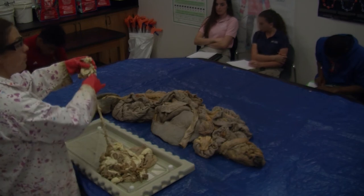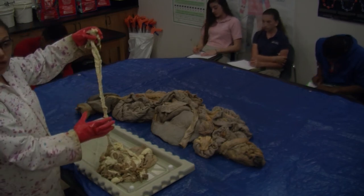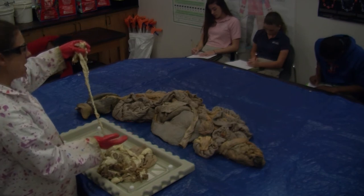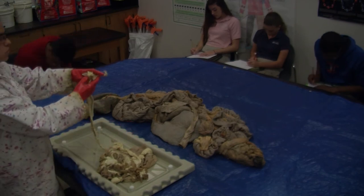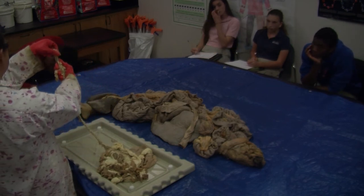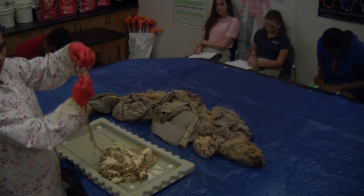The rectum's job is to store and to help remove the last bit of water. Seeing as though they're getting the water from the grass that they eat, they have to extract as much water as possible. Here is the anus. Hello. Right? This is the anus.